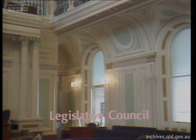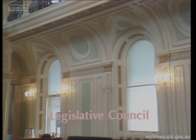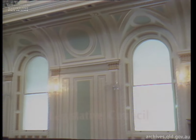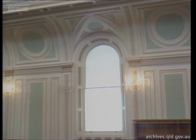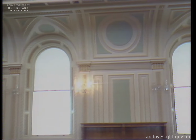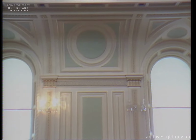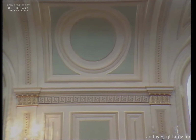Queensland became Australia's only unicameral parliament when the council was abolished in 1922. Since then, this room has been used as the venue for formal functions such as investitures and special occasions, including the welcome to the Queen in 1982 and to Singapore's Prime Minister, Mr. Lee Kuan Yew.